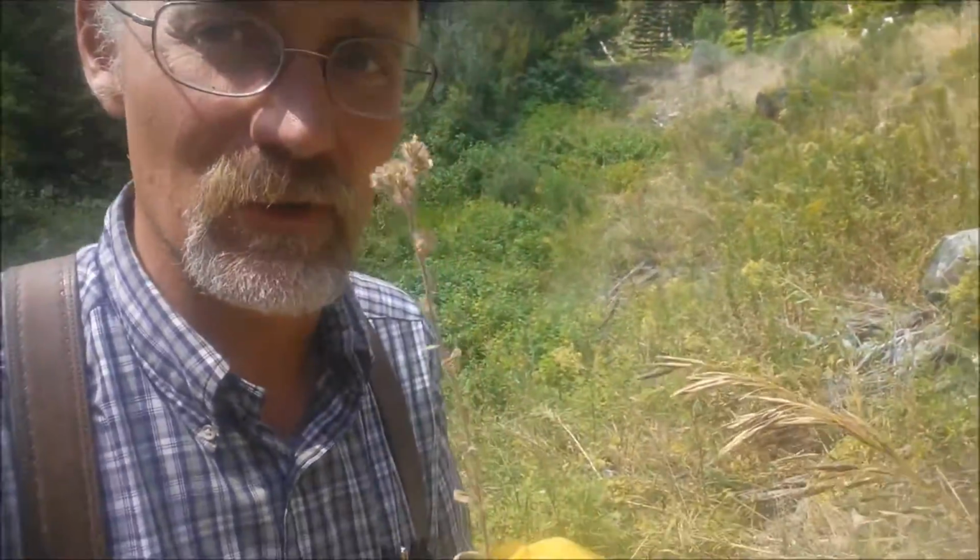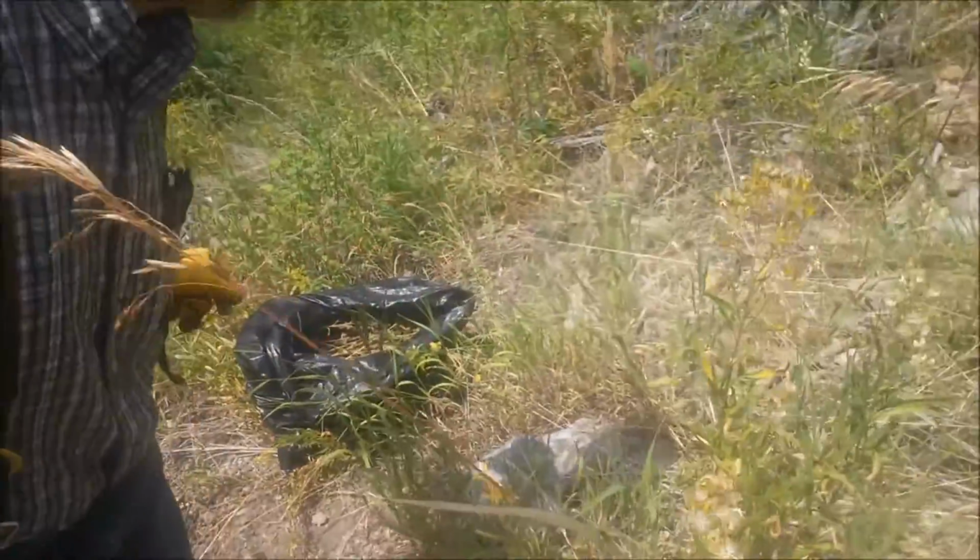Nothing eats it. It's a noxious weed. That means there's no natural controls here, such as fungi, insects, or grazing animals. Nobody knows what it is because it's a foreigner, and as a result, it can carpet the landscape, choke out our native productivity here.